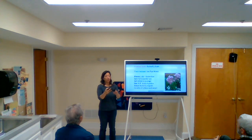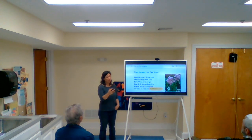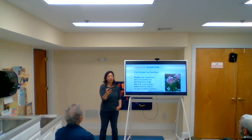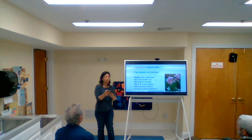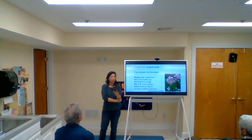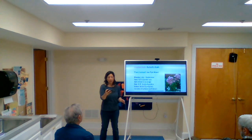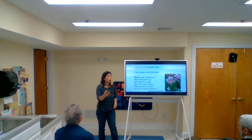Okay, so in terms of what to plant instead of butterfly bush, Joe Pye weed is one I just planted last year. Very tall, so 6 to 8 feet, so kind of back of the garden, but it is a butterfly magnet, just like the butterfly bush. And the yellow swallowtail loves the nectar. Moist to average, so it doesn't necessarily need moist, and it can be full to partial sun. And it's July through September, so it's a long bloom period.